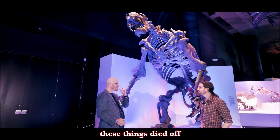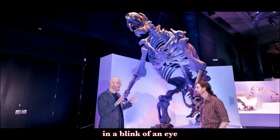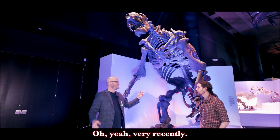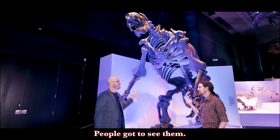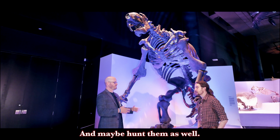But you mentioned, these things died off over 12,000 years ago or so, like in a blink of an eye on the geological scale. Very recently. These guys were here yesterday. People got to see them. Which is always the thing that blows my mind. Human beings got to see them and draw them, and maybe hunt them as well.